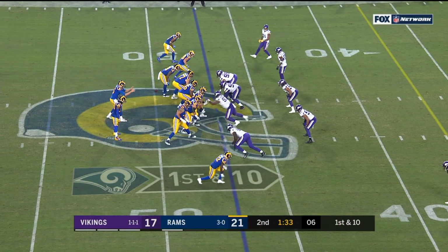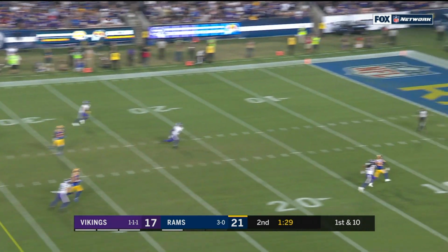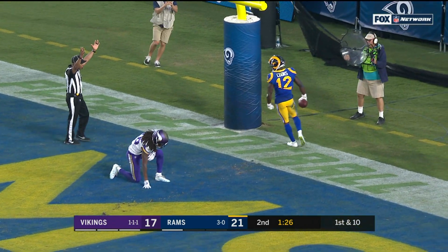Himself the hero of the ball game tonight. First down, LA going for the whole thing. Cooks, touchdown, LA!